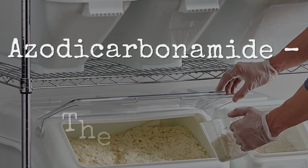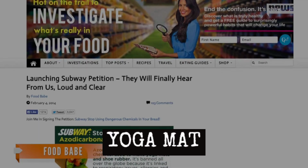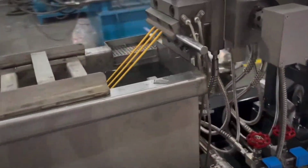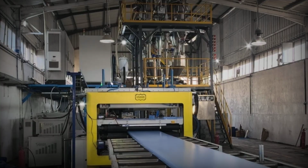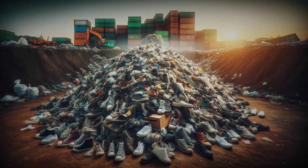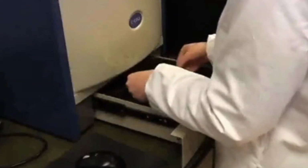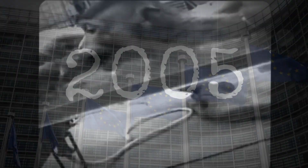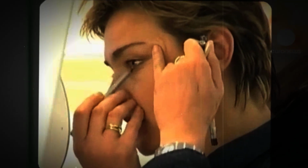Now the second ingredient, azodicarbonamide. The industry calls it a dough conditioner. Everyone else calls it the yoga mat chemical, an industrial foaming agent used to blow air into plastics. Shoe soles, flip-flops, foam insulation. When baked, it breaks down into semicarbazide. The European Union banned it in 2005 specifically because semicarbazide is carcinogenic in lab animals.